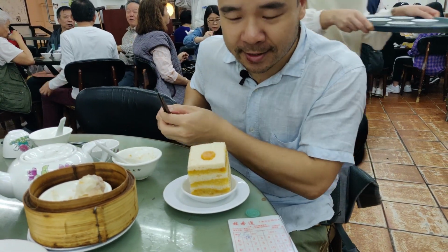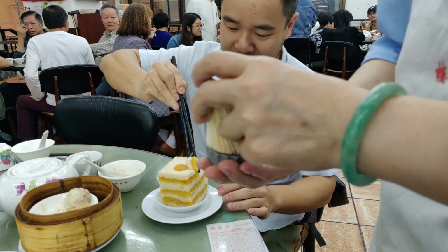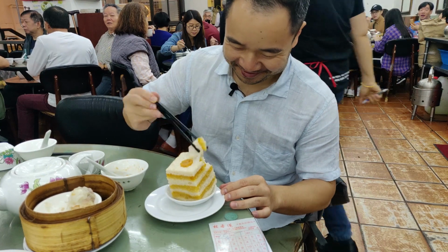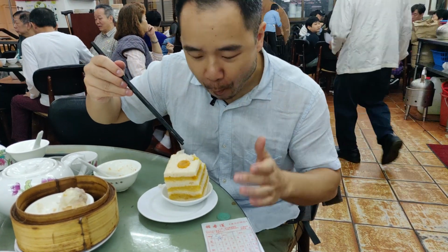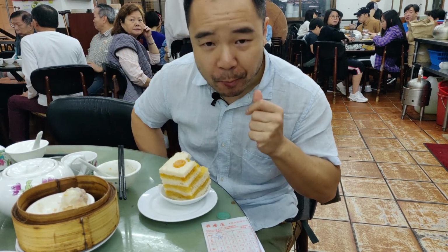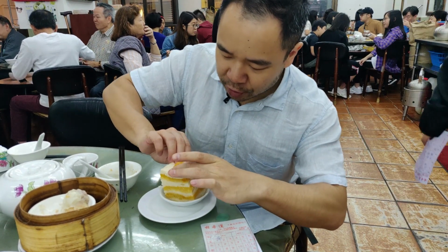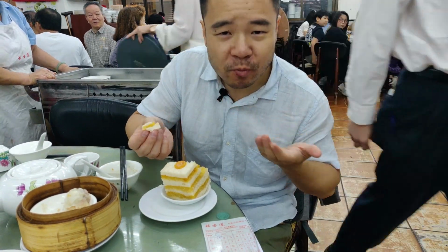I love Cantonese style cakes. They're generally always steamed, but this one is going to be special because of the egg yolk. You gotta pick your teeth when you gotta pick your teeth, right? Oh, that custard is so soft. You can definitely taste the custard, not so much the egg yolk. So if you don't like egg yolk, then this is okay. It's also got a coconut flavor to it. And then paired with the sponge cake, it creates a really balanced and delicate flavor. This is really quite nice.